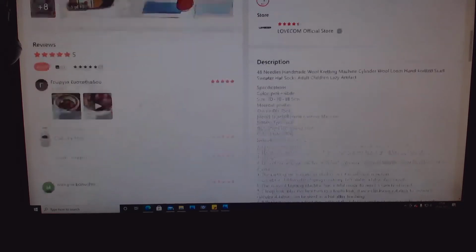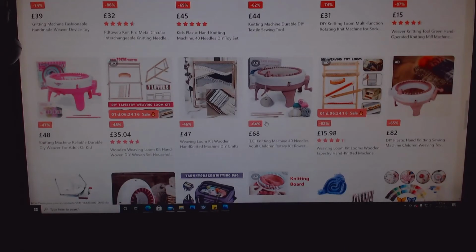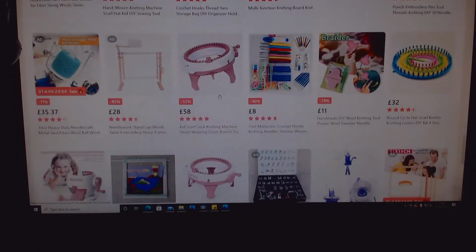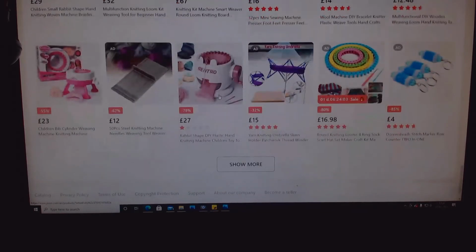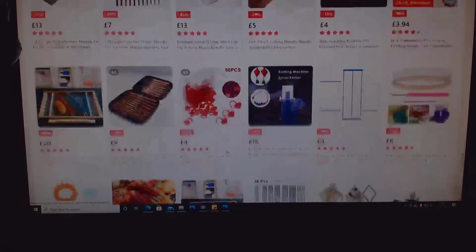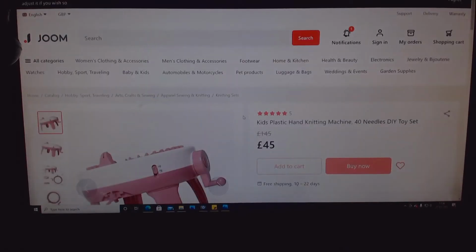Now what I'm going to do is I'm going to cheekily scoot down and keep looking because we've got one here, 45. I'm not bothering with the 82 or the 68. Don't bother with that one because that is a kiddies and that will only make small hats and it won't last too long. 58, 67. That one there is for socks. That is another version of the one above. Right, nothing on that one. So let's jump over to the £45.